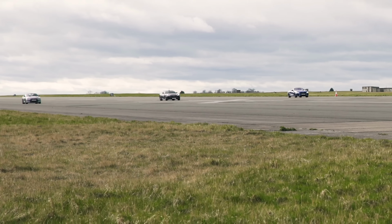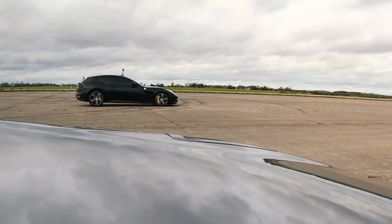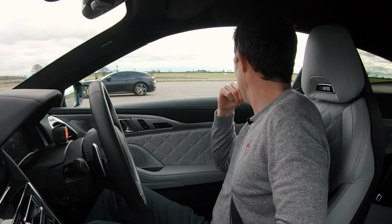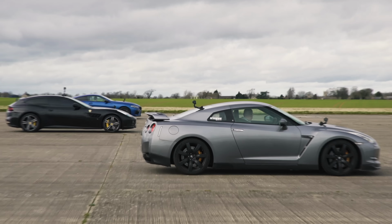Finally then, we're going to have a brake test. 70 miles an hour. When we hit the line, full emergency stop. Come on, here we go. Here's the line. So both this and the Ferrari weigh the same. They're both on carbon ceramics. The GT-R's on steelies. It lost.